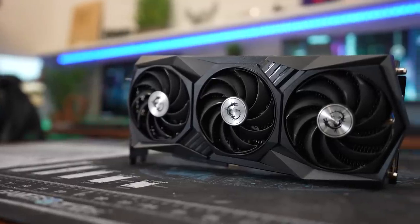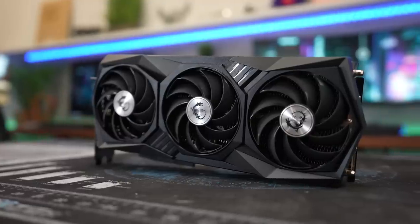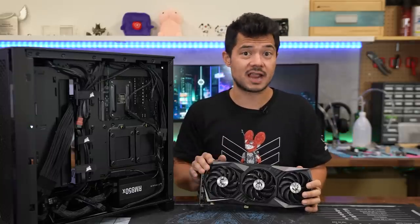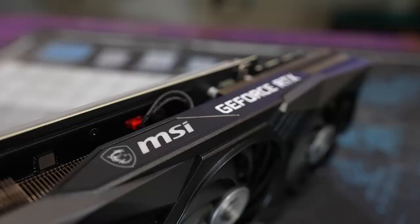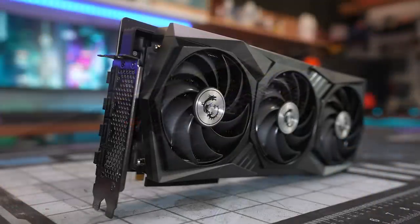This is a really good card. I've used it a million times. The cooler is great. This twin frozer, is it tri-frozer? I don't know what they're calling it now. It's cool, it's quiet. It's actually a very quiet card, even on an RTX 3080, because they have the same cooler on the 3070 as well. But even for a 3080, it is very cool and quiet, which I really appreciate. Obviously, it's got zero decibel fan, so they only ramp up if the GPU is under a certain load.